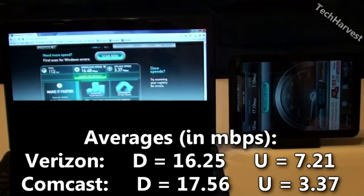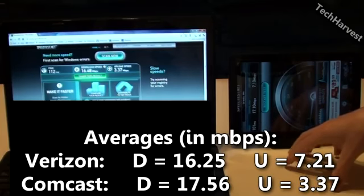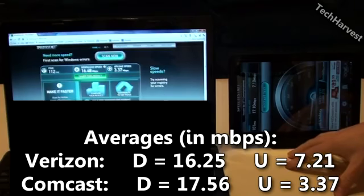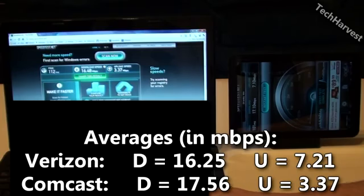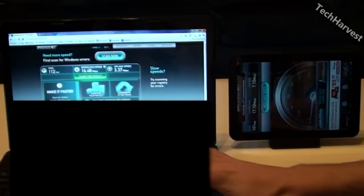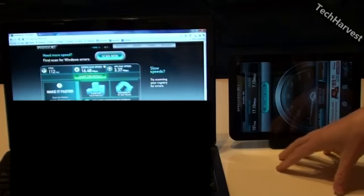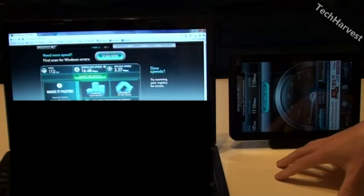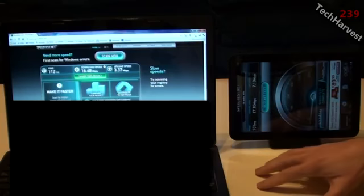So very interesting results. As you can see, the speed on Verizon Wireless 4G LTE is very comparable to home internet speeds, which is pretty amazing. The only drawback is that you pay more for your internet with Verizon Wireless. Right now I'm on a 1 gigabyte plan over here, which I pay $20 a month for. Over here I think the cap is 250 gigabytes, so you get much more value over on Comcast at the moment. So that's pretty much the drawback of using a wireless carrier for home internet. But the speeds are very impressive over here on Verizon Wireless, very comparable to what you can get in your home, or even better in some cases.